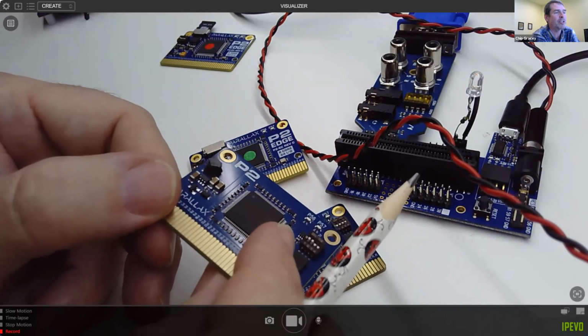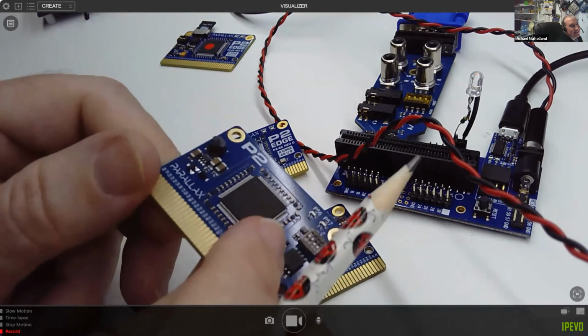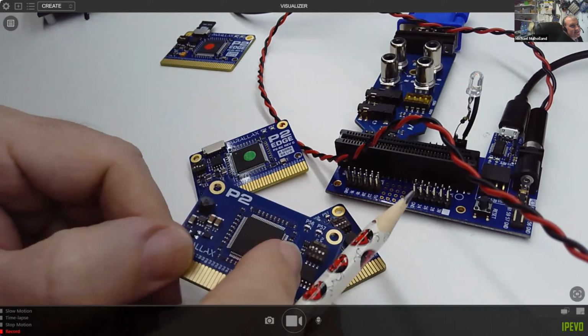Yeah, that's still, see, there's a broken one. And when it breaks, it doesn't work that well because it changes its inductive qualities.